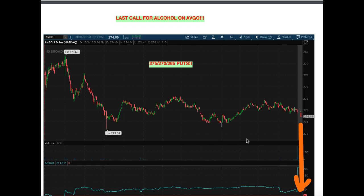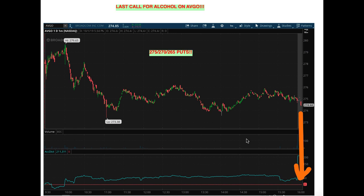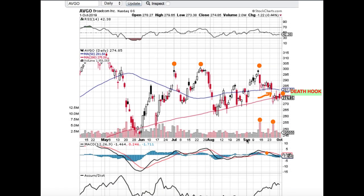So we are still consistently and persistently buying 275, 270, 265 puts in AVGO. Basically, guys, I'm saying this is the last call for alcohol right here on AVGO. Bigger drop is in the making. Targeting a $10, $20 drop by Friday. A very precise triple top formation, heading for a death cross right here. This death hook, I mean, it's hard not to see it right here, guys.